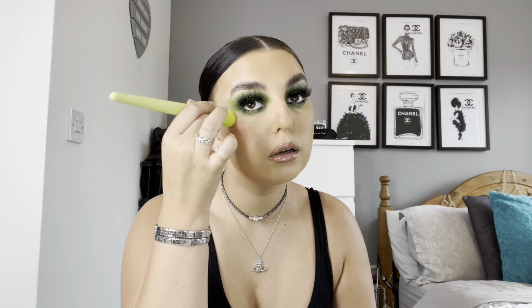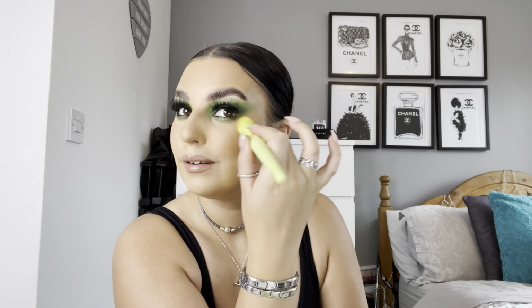Gonna make sure obviously the brush is coated. And we're just gonna tap that in to my skin. I might even use my fingers to just make sure it's blended even more. So I'm kind of now just using the edges to make sure that I really have blended that out well. Okay, that colour is absolutely beautiful. Oh, okay.